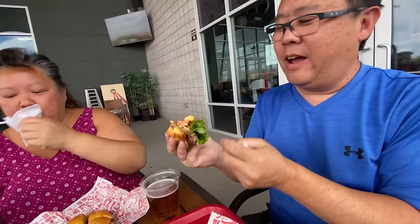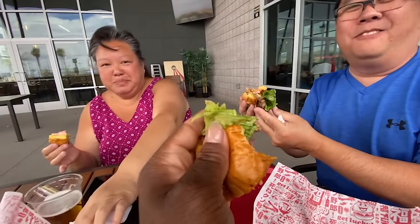Tell me what you think. I think it has an Asian influence to it. I'm getting a little ginger. Yes. And yeah, I got a lot of lettuce over here. I got half a salad. You got a lot. I think I got your portion on this one here.